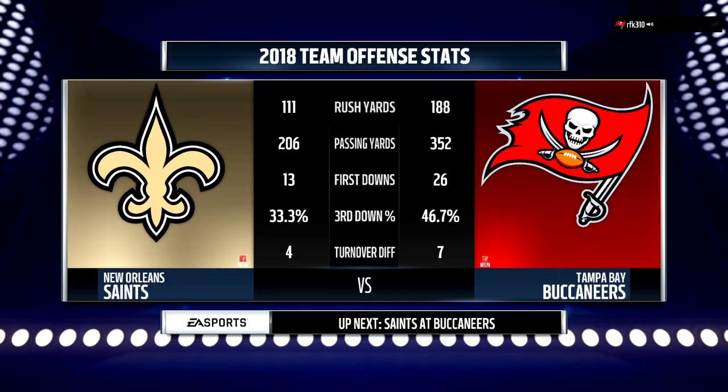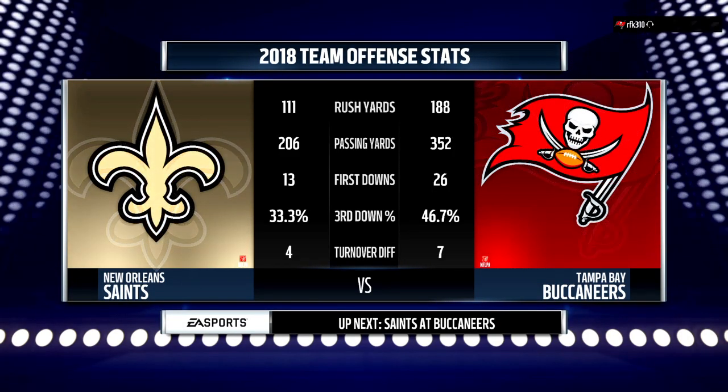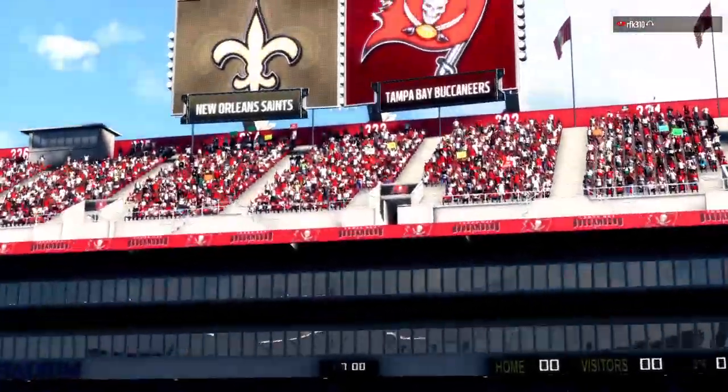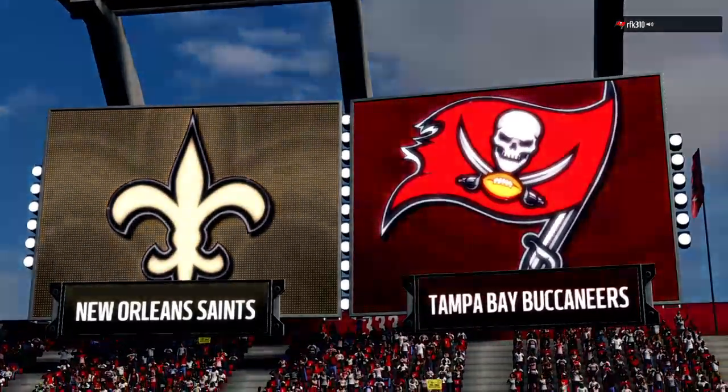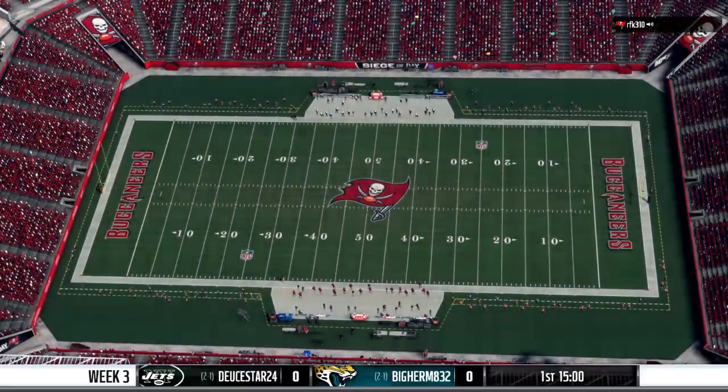Everyone, I'm Larry Ridley, and this is the NFL on EA Sports. We've got a good one on tap today, and there's going to be two quarterbacks ready to get it done on the gridiron. It's Breeze's Saints going up against Jameis Winston's Buccaneers.